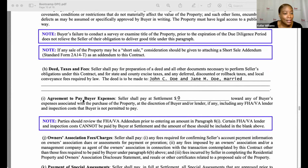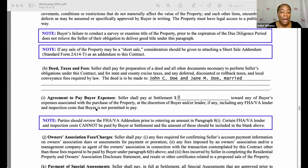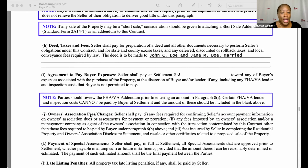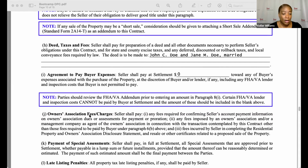8H. 8H. Wow, I can't say that 5 times fast. Speaks to deed, taxes, and fees. Of course, this is where we're going to put the buyer's name and how the deed should be made, or who the deed should be made out to. And in this case, it's John Doe or Jane Doe, and they are married. Okay.